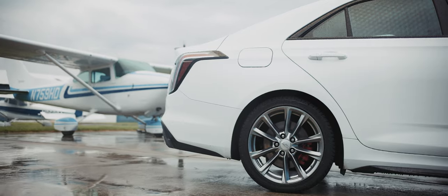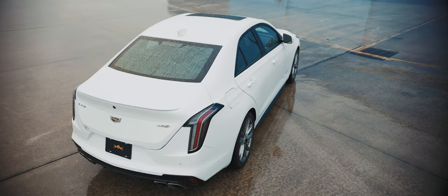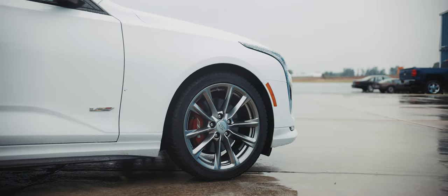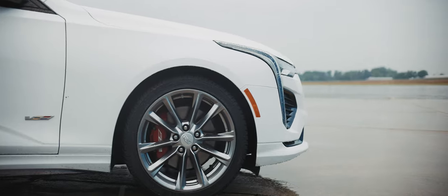However, I would have liked to have it roll off the assembly line with a little bit more capability instead of having to void a warranty to get what the car deserves. But my biggest gripe with the CT4-V is probably the brakes. On the street, they do a fantastic job. However, they are brake-by-wire, and for some reason, they were pretty inconsistent at the limit.